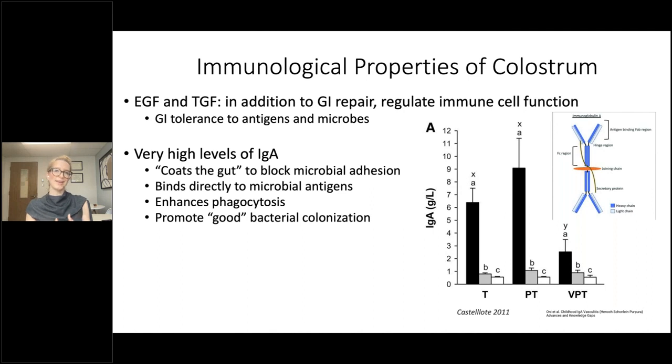But secretory IgA coats the gut. It forms this nice lining that directly blocks microbial adhesion. It also binds directly to microbes to inactivate them and helps cells enhance phagocytosis, so helps cells kind of eat up the bad players, and promotes good bacterial colonization or a normal healthy microbiome. You can again see that in this black bar in this graphic, it's a lot higher in colostrum versus in mature milk, which is the white bars.